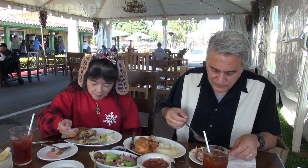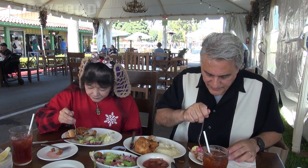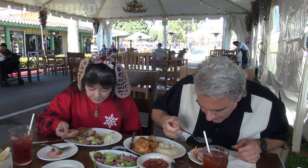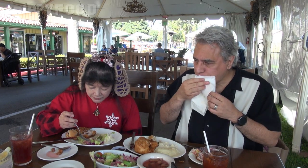I think it's the same with places that are really popular, like Pink's. You go to Pink's in Hollywood, and if you go when there's a long line, it's better, because if you go when it's slow, they have hot dogs sitting on the grill waiting to go, and they've just been sitting on the grill too long. So, all right, let's try this boysenberry dressing. It's light and creamy. The salad's a salad.